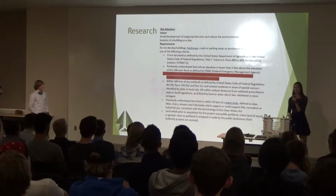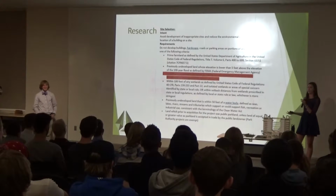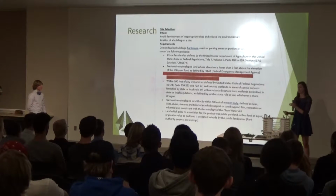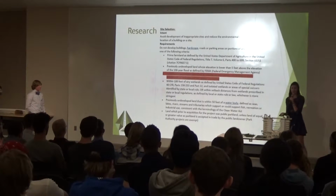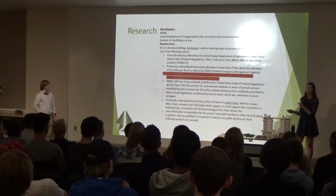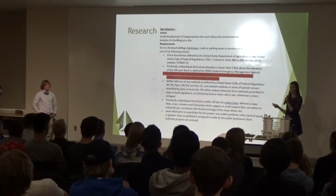And then red is something that we will never be able to get. So Bora Bora is an endangered species habitat. There's lots of different species actually that are endangered there. And so since we built on it, technically that's a point, and so we'll never be able to get that one, at least in Bora Bora.